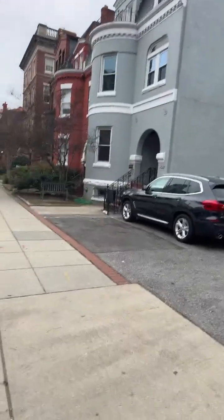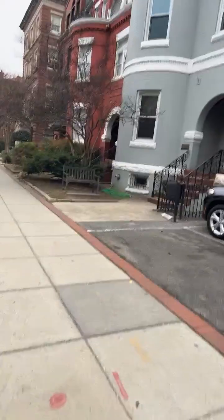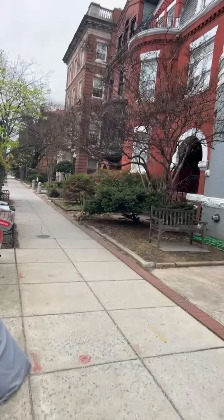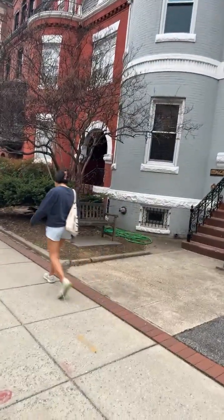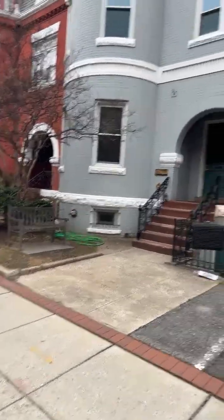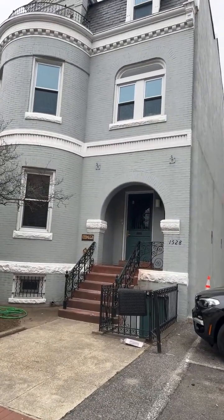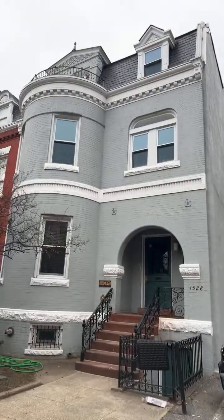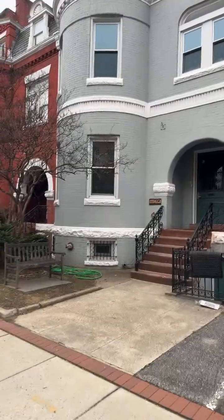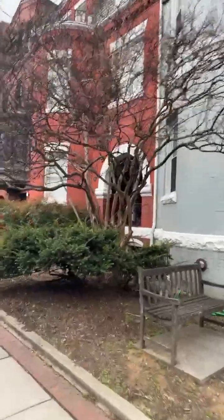So here we are at 1528 18th Street. Now we're on 18th Street. This building was built in 1889 by C.H. Harkness, okay, like Captain Jack. Okay, 1528 18th Street, built in 1889 by C.H. Harkness. And I don't mind the painted brick at all. I think the painted brick gives a lot of interest and variety to the structures.